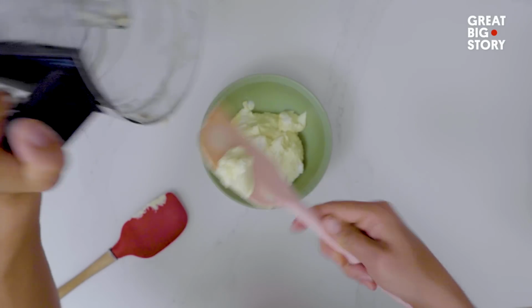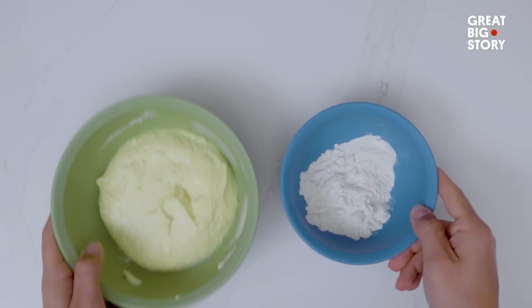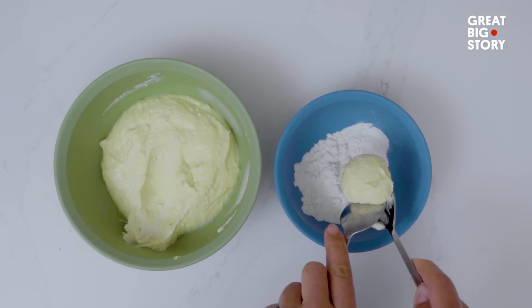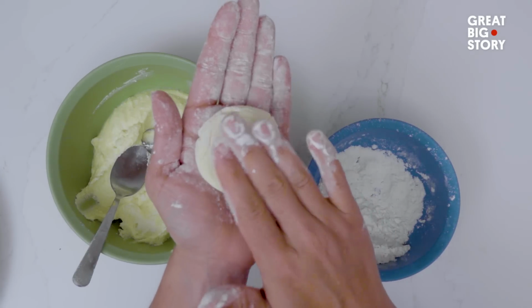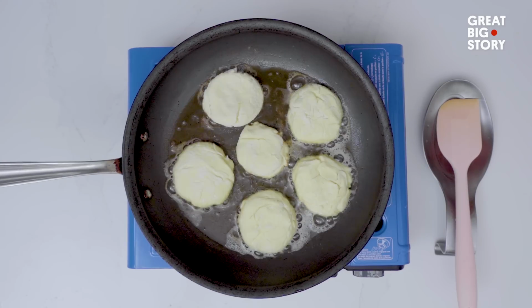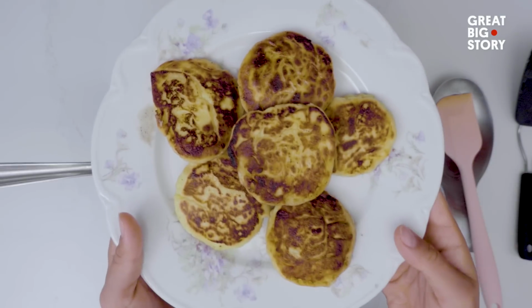The batter needs to go into the refrigerator for about an hour. So, oh, it's been an hour. So you need a bowl of flour next to it, and you're gonna scoop the batter into the flour. Super, super sticky. So the flour helps so that it doesn't stick to your hands, and you're making little pancakes that you're gonna then fry in butter. When they're golden brown on both sides, they are ready to serve.